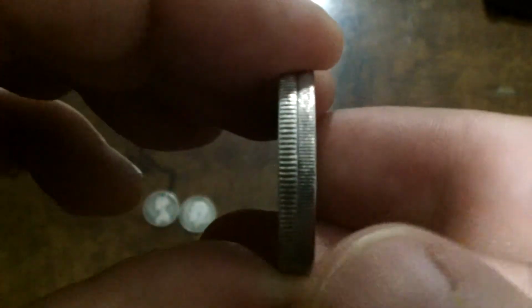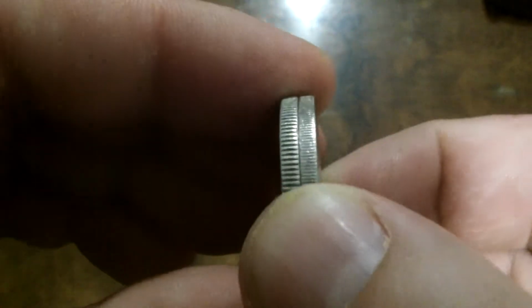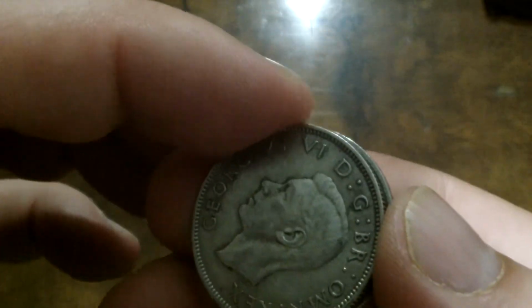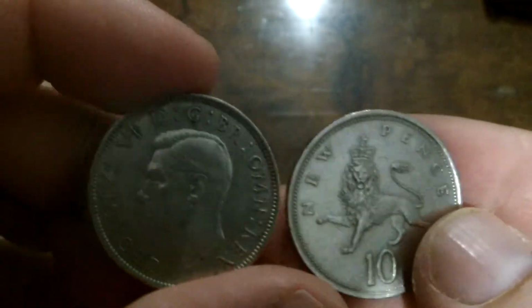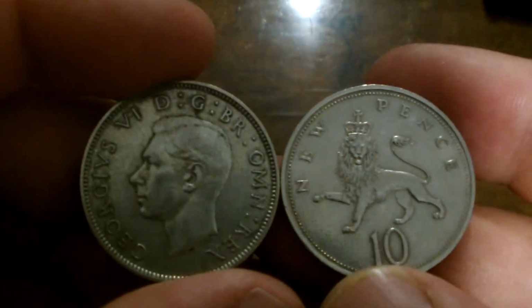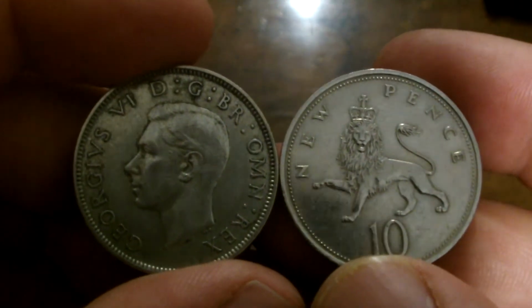If you look at them side on, they're a very similar thickness and style on the side. The diameter is almost completely identical. So it would have been just a change in the stamping, but the actual way that the coin would have felt in the hand would have been more or less identical.